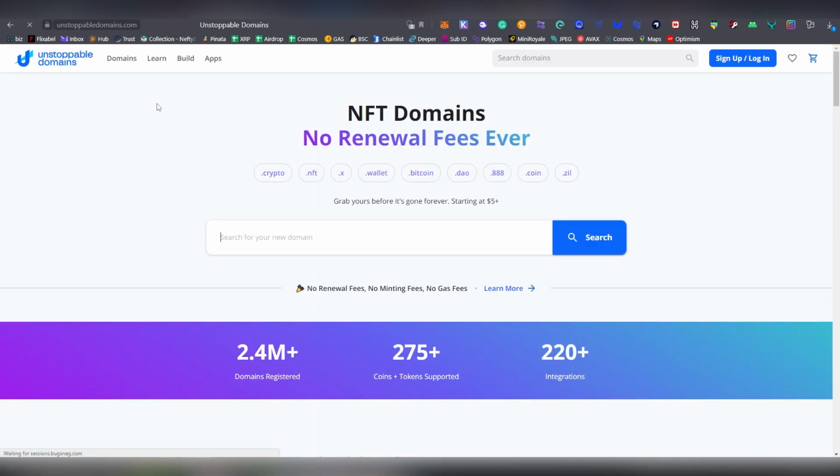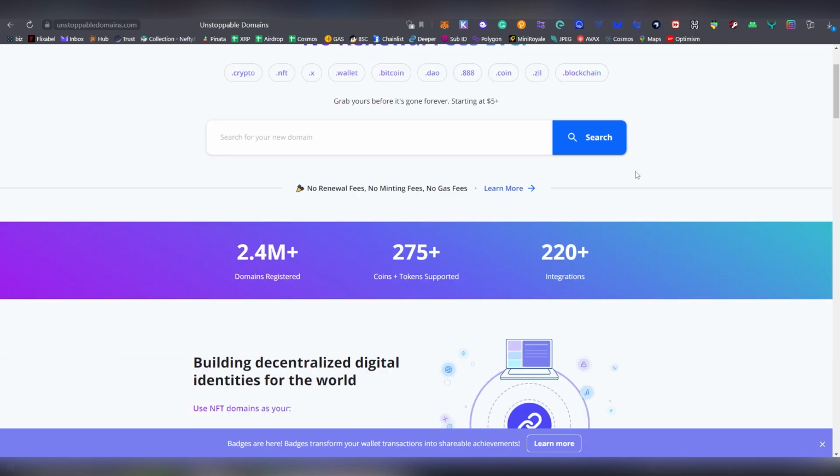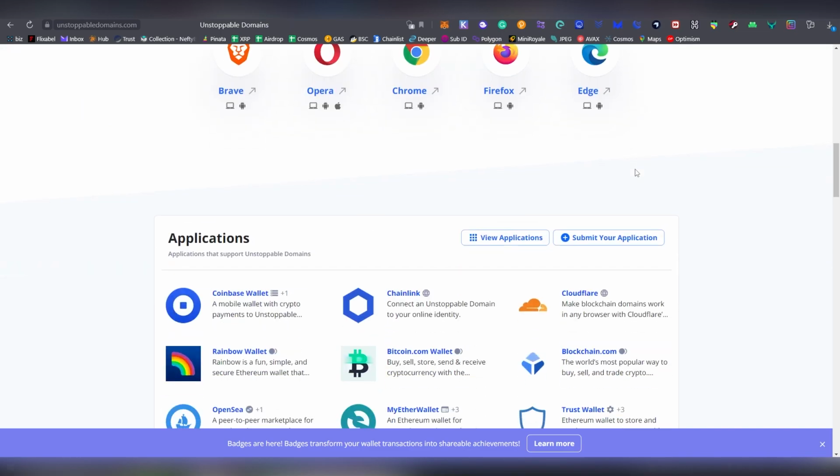Then again, they are a bit of a centralized service, so they may not go that type of route. They did one airdrop where they gave people credits. Who knows, they might give credits again, or there might be an actual governance token which they might explore later down the line. But they do have nice domains like .crypto, .nft, .x, .dao is pretty nice, .coin, .blockchain. So these are also pretty affordable.